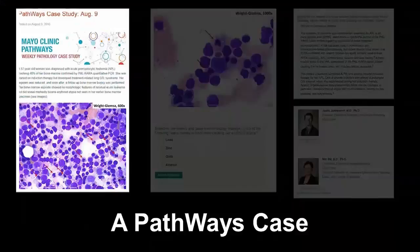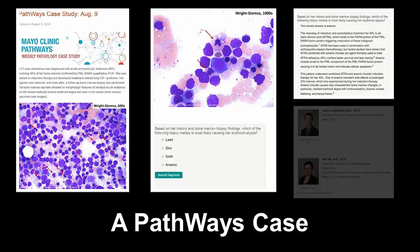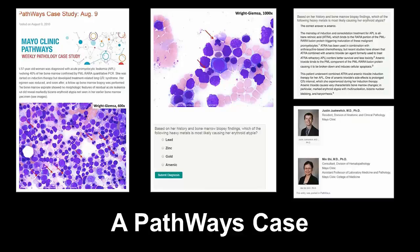Pathways cases are released on a weekly basis. Those cases cover the full breadth of pathology, both anatomic and clinical. They're made up of a short vignette, one or more associated images or figures, and one or more associated multiple choice questions. Answers are given for the various multiple choice responses, and the authors of the cases are highlighted.